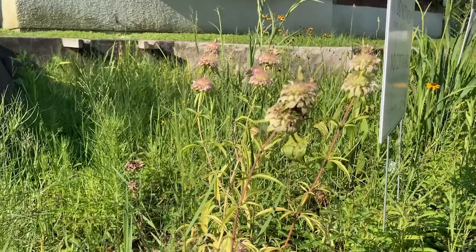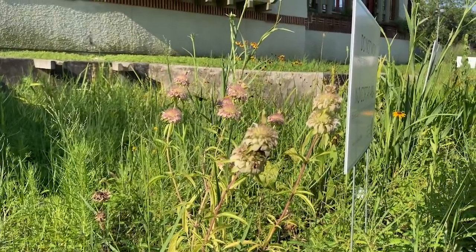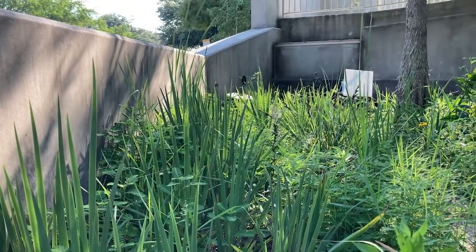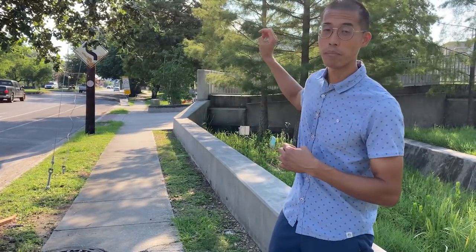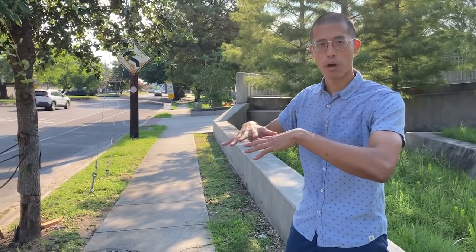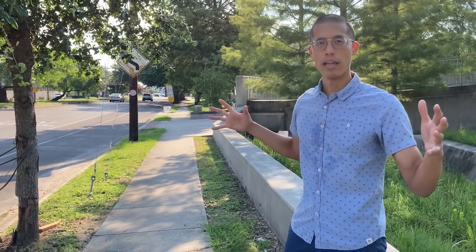And three, reducing the amount of water entering into our storm drains means that there's less water flowing through the pump stations, and that means we can spend less money on pumping. It also means that we can help reduce flooding, because when the pump stations are operating at capacity, that means all the pumps are running, but there's so much water flowing to it from all the surrounding neighborhoods that the station backs up. And water doesn't drain anymore. That's when you get street flooding.